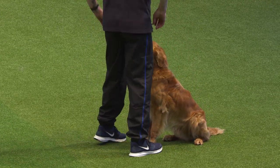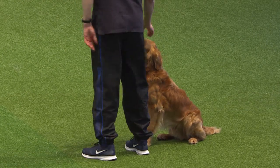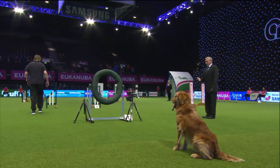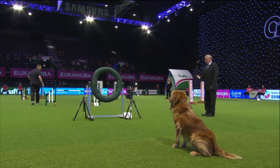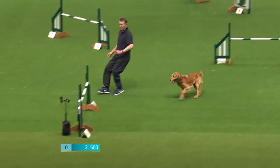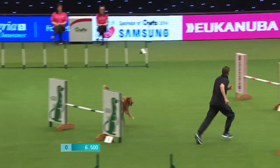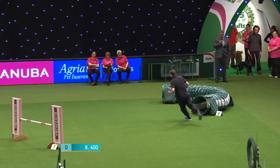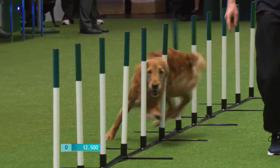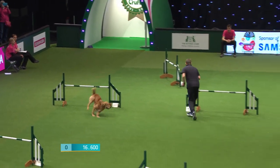Okay, so next on the line we have Alan Dorman. This is Gunny, Golden Retriever. Harset Flax is his full kennel name. So what we're watching here as well is the large dogs. And obviously we have no contact equipment in the ring at the moment. So this tells us this is a jumping round. And the agility will be in here later on today, so make sure you come and watch that.